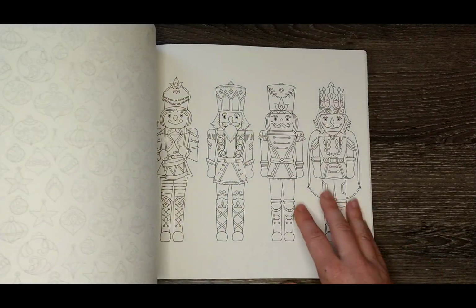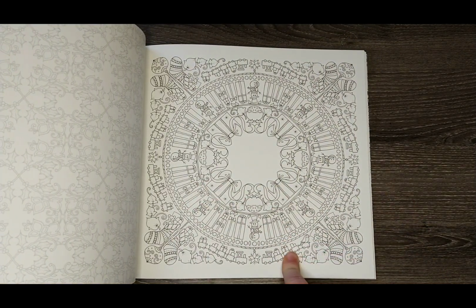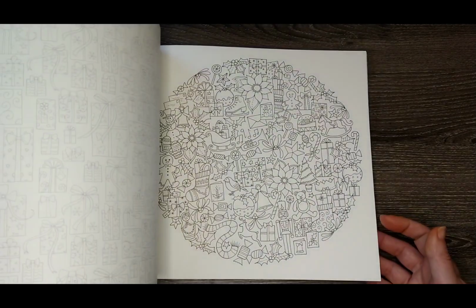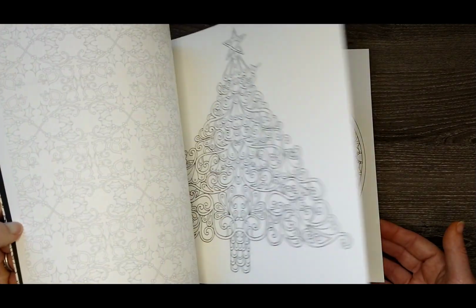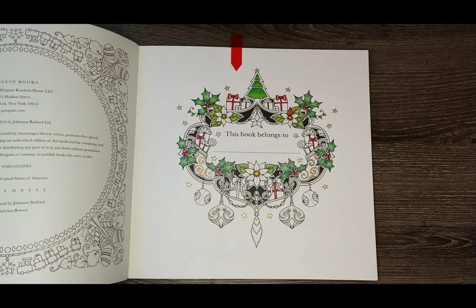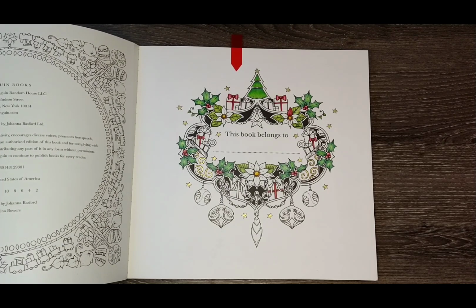Let's see, I think I did start on, I'd really, really like to do this one this season. I would love to. We'll see. Oh, I just don't have enough time. It's so frustrating. But yeah, I love this book. Love, love, love. Where is... Okay, this is the one. I started this one last Christmas. I really should finish it up, shouldn't I, before I start a new page.